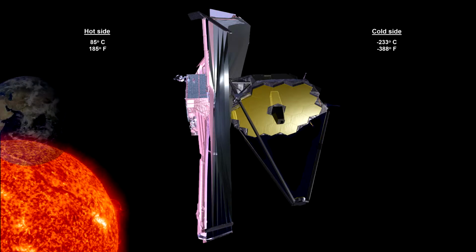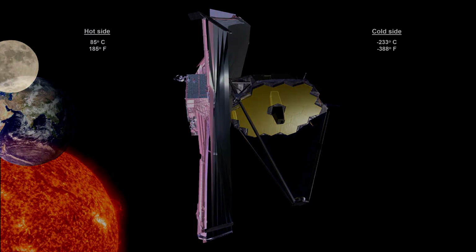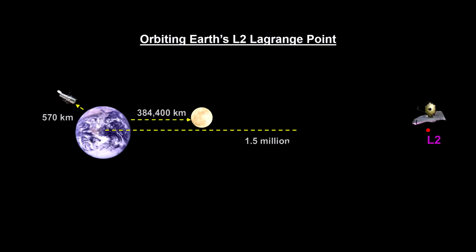If either the sun, Earth, or the moon are on the cold side, the telescope won't work. So to have the sun shield be effective protection against the light and heat of the sun, Earth, and moon, these bodies have to all be located in the same direction. This is why the telescope must orbit at the L2 Lagrange point, 1.5 million kilometers from Earth. That's 1 million miles.